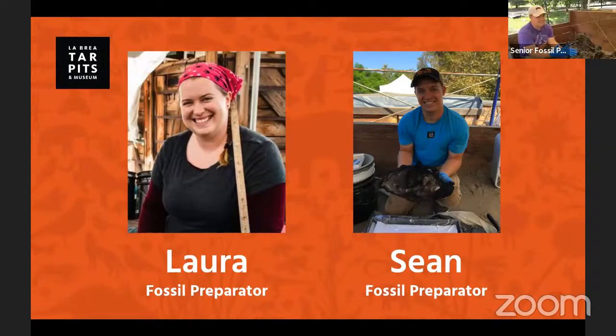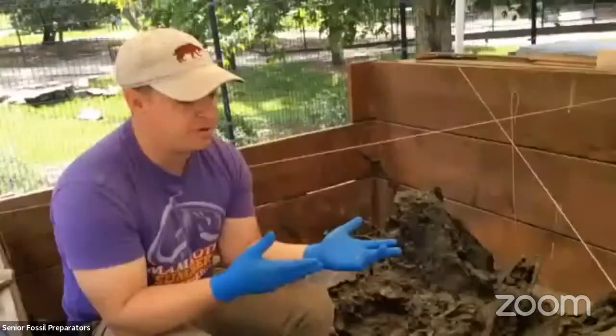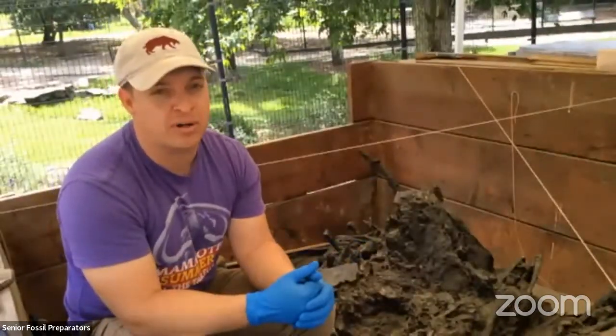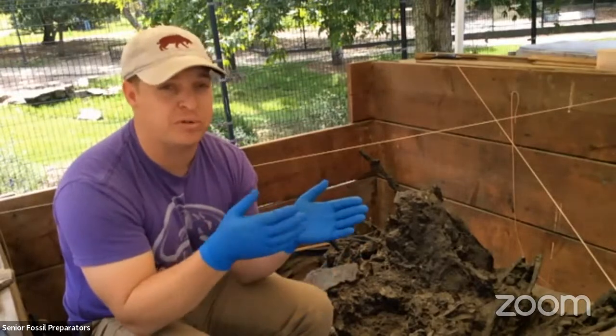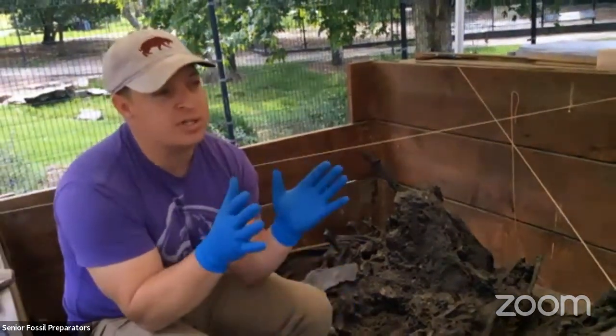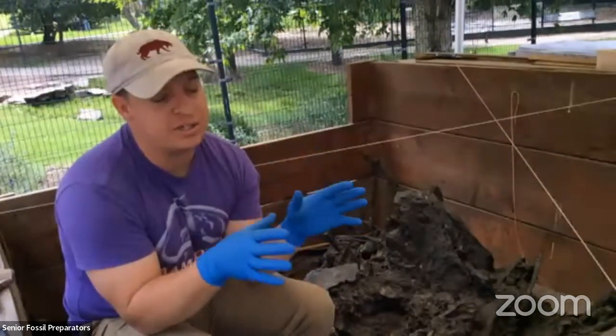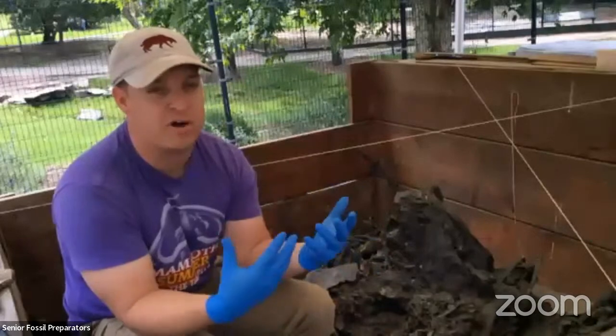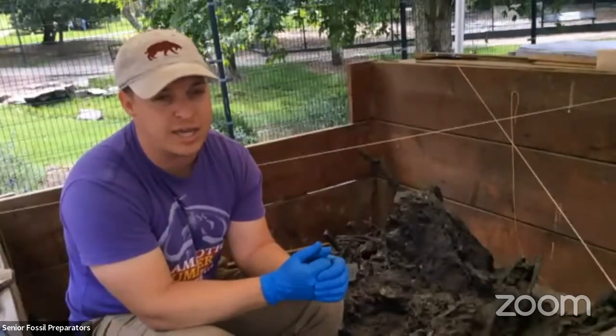All right, so let's get into it. Welcome everyone to the La Brea Tar Pits and Museum. We're at Project 23 right now. So where did Project 23 come from? We're in Hancock Park, which is a county park on Wilshire Boulevard and Fairfax and Curson. This park was donated to the county and to our museum specifically to preserve and protect all the fossils that are found underground at this location.